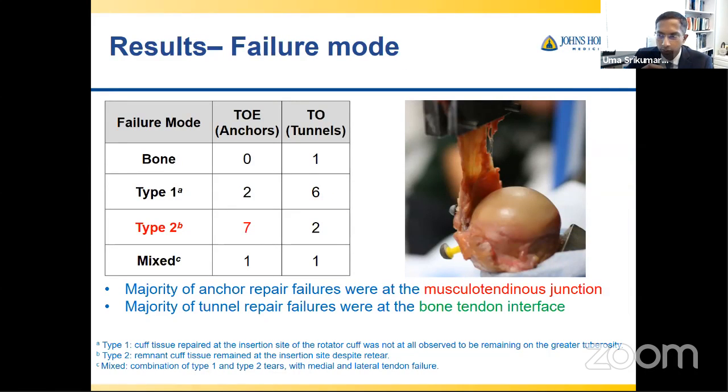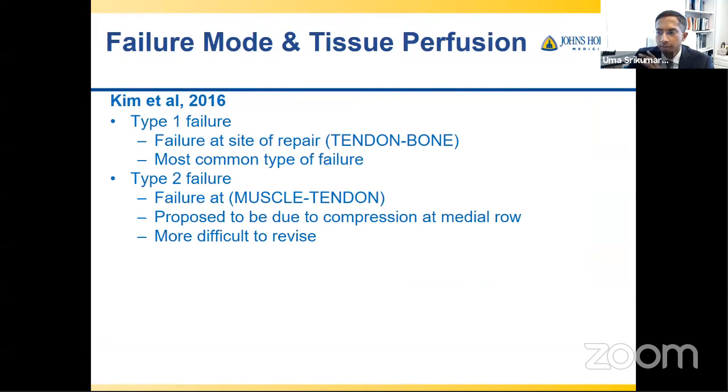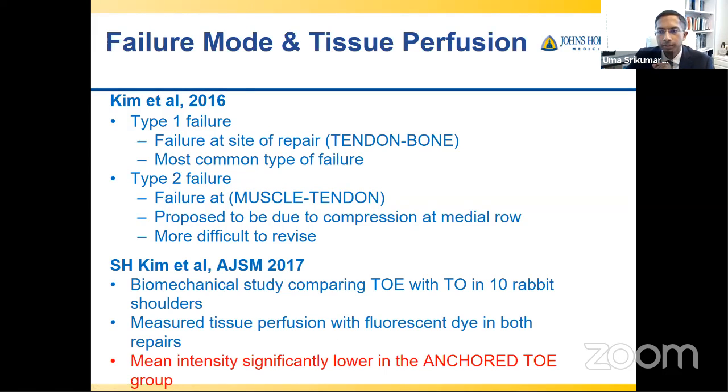But when we look at the failure mode, when we look at the anchored TOE technique, or transosseous equivalent suture bridge approach, the majority failed in a type 2 fashion, and that's failure at the musculotendinous junction. That's in contrast to transosseous tunnels, which the majority failed at the bone tendon interface. So a more favorable failure mode or mechanism of failure was noted in this particular study. Other studies also demonstrated that type 1 failure, tendon bone, was the most common type of failure for a transosseous technique. The type 2 failure was considered to be due to excessive compression at the medial row, so maybe tying too many of the knots. Again, this is something that's more difficult to revise and leads to suboptimal outcomes.